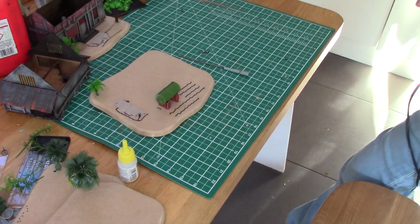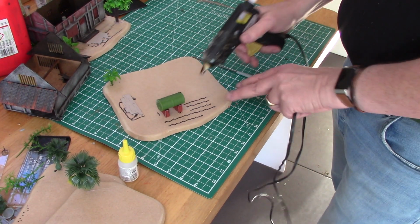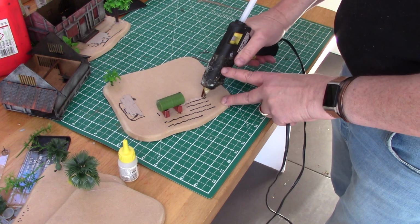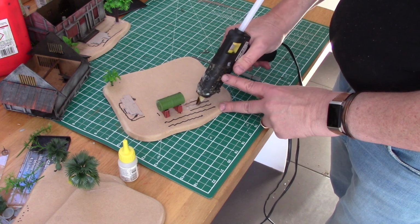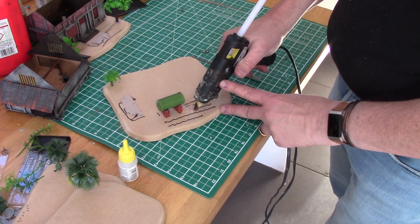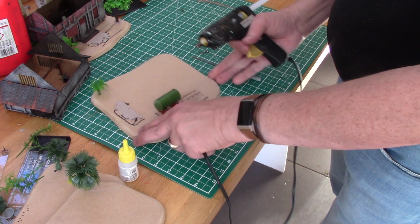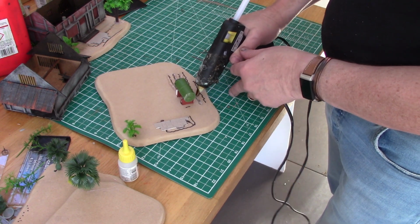Okay, the next thing we want to do is to add the plant area where they're growing crops, and what I'm going to do here is literally just use a hot glue gun to put in our rows of furrowed earth to provide the basis for placing our crops down.